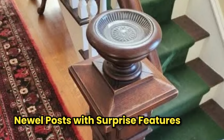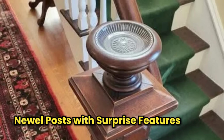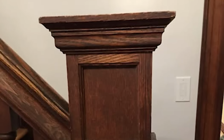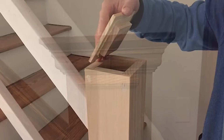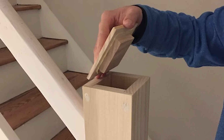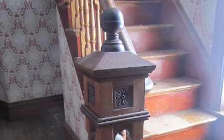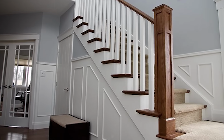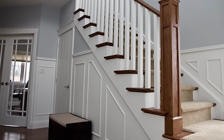Newel posts with surprise features. In Victorian architecture, the staircase was a work of art with unique details. Newel posts are the large columns located at the top and bottom of the stair railing, sometimes designed to contain interesting surprises. Not every newel post is the same. Some were equipped with small compartments to store small but important items. These compartments could be used to store business cards, notes, or even keys.